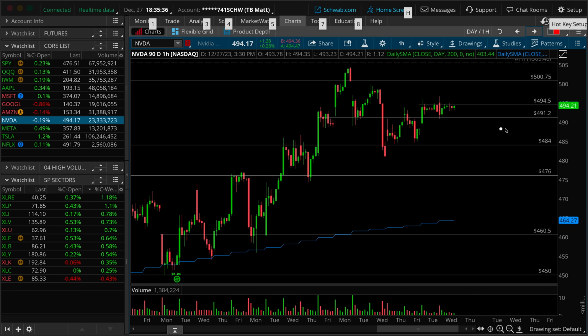So two things that need to hold. Obviously, this one first at 491.20. We flip into a neutral daily trend. If we start to do something like this, then the bears really gain much more of an edge if we start to break down underneath 484. So a great chart to learn about market structure from. This is a beautiful example over on NVIDIA.